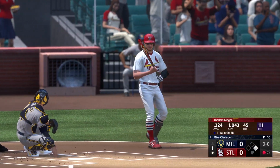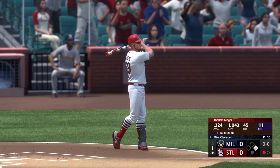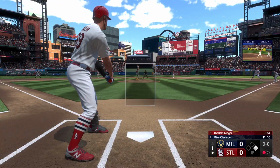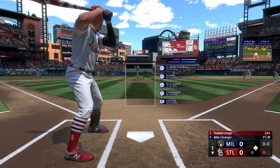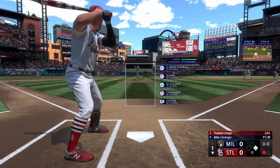Runner on first and only 1 away here. Mike Clevenger on the mound. Got 111 RBIs on the season so far. We've got a 98-mile-an-hour four-seamer from this pitcher. He's also got a 90-mile-an-hour changeup and cutter.